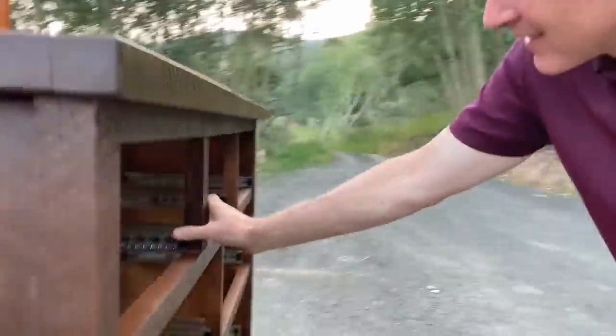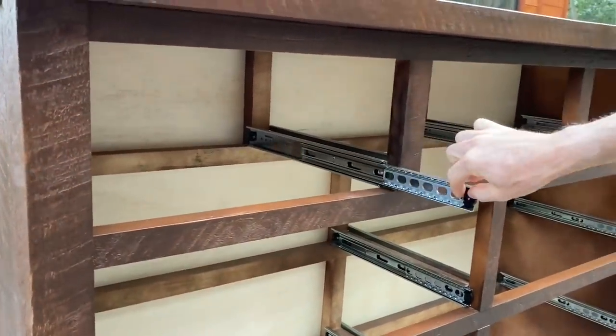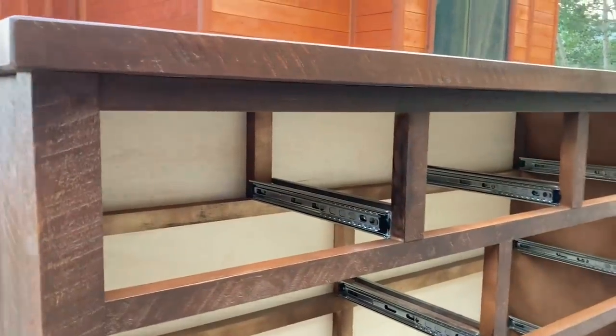It was tricky getting the drawers out. Yeah. One of them you pull up on and the other one you push down on. Oh, okay. So, it's really tricky. But I figured it out. And the ones that were stuck, I just had to wiggle them a little bit more.